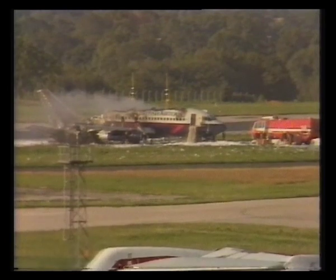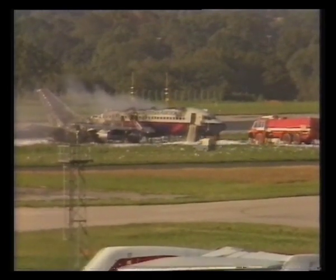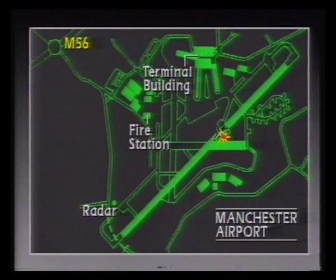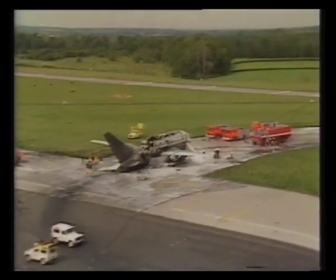This from Gavin Scott. Shortly after 7 o'clock this morning, the British Air Tour's Boeing 737, packed with 131 holidaymakers, was speeding down the runway at Manchester's Ringway Airport at 115 miles an hour. Seconds away from takeoff, the port engine exploded into flames, the pilot slammed on the brakes, and the plane slewed off the runway onto a linkway, was engulfed by fire and broke in two.